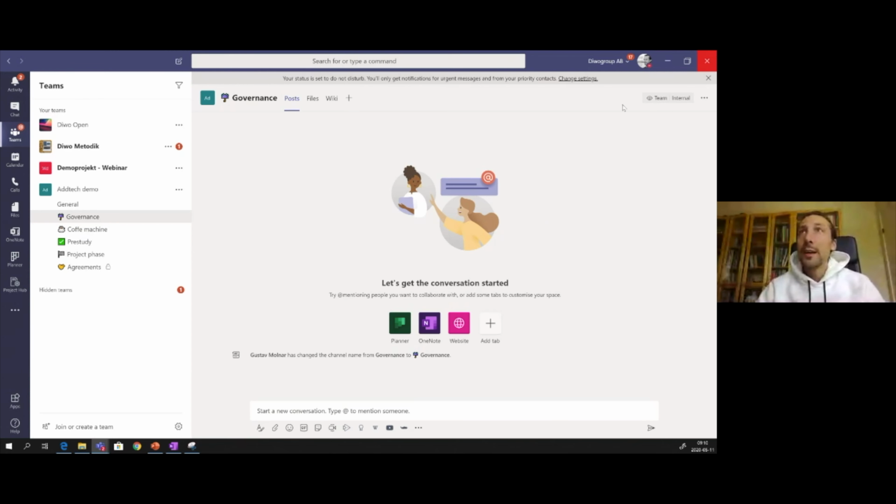And adding tabs is something that you can do up here. And Microsoft also highlighted a few of the tabs down here. And it's actually not a coincidence that they're highlighting Planner, OneNote, and Websites, because those are basically the three most valuable players if you're looking at tabs for most of the teams.